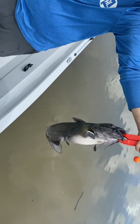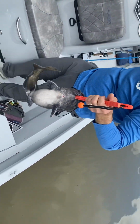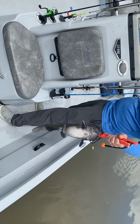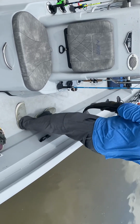And he talked me into keeping it, but I believe that's his first blue catfish ever. He's caught channel cats, flathead, and saltwater catfish, of course, and then bullheads and stuff like that, but I don't think that he'd ever caught a blue before.